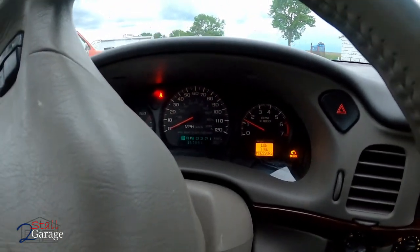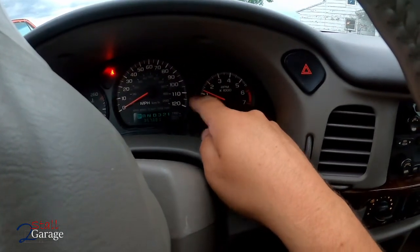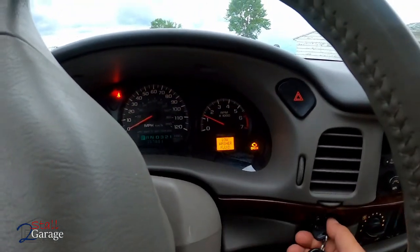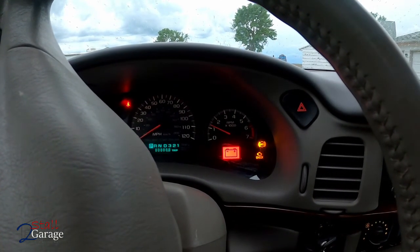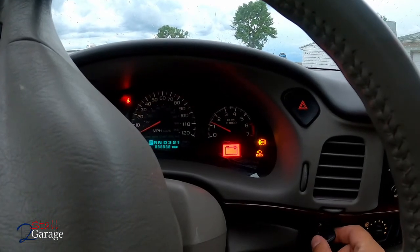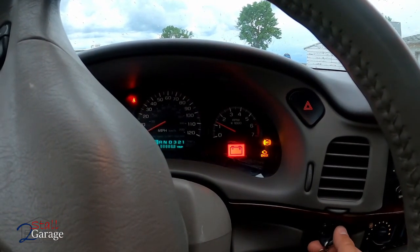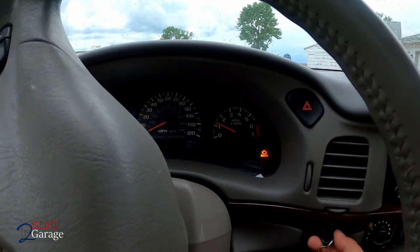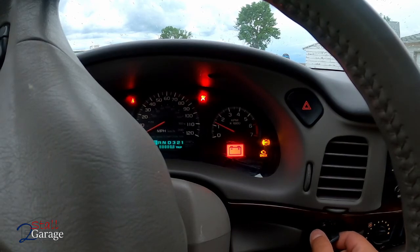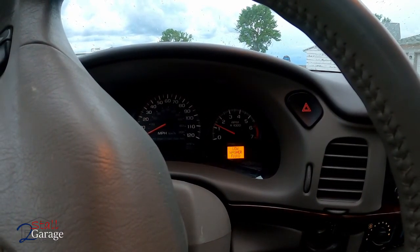357,881 miles, low tire pressure, check engine light. Tachometer's froze up, temp gauge is froze up. We'll see if it starts here. Fired right up that time. We're gonna turn it off, see if it does it again. Took a little bit longer that time. Let's do one more try.